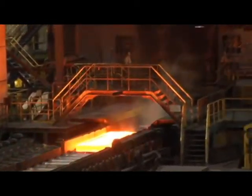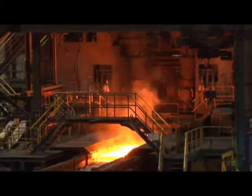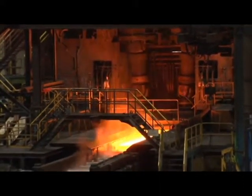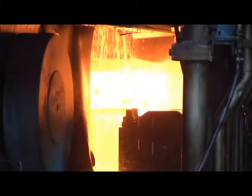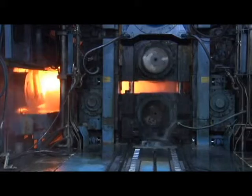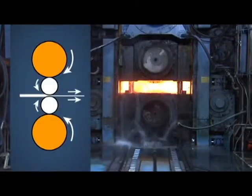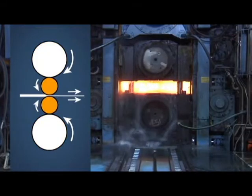Here, the material is rolled from its original thickness of 22 centimeters down to about 3 centimeters. This is a very significant reduction. At this roughing mill, a powerful 4-high rolling mill is used. That is, 2 backup rolls and 2 smaller working rolls.